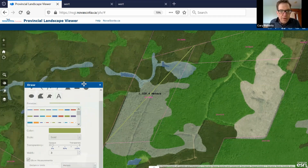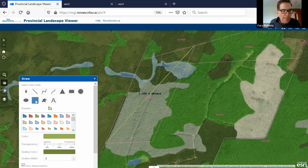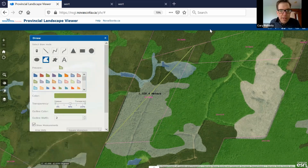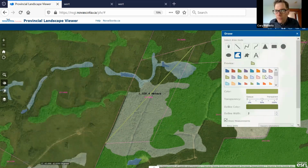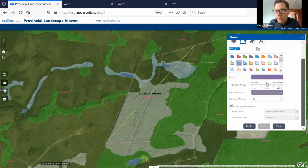Okay, so you could do that with area as well. So you can select a polyline, for instance, or a polygon rather. Let's do, I don't know, purple. And it's currently set at about 50% transparency, so we'll still be able to see through it. We'll set that a little bit higher. We're going to show the measurements.